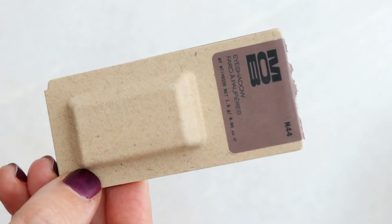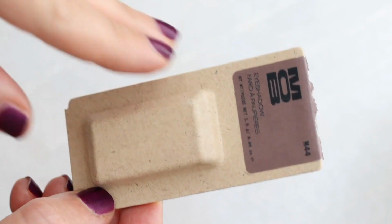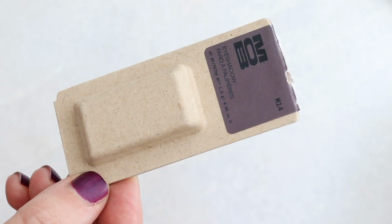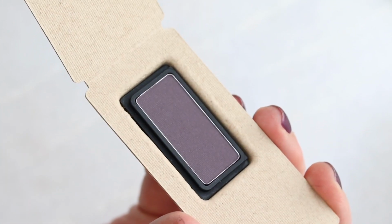I keep doing this, like you're gonna look at it differently on this side than this side, so I don't know, bear with me. So for shadows, there's this eggplant pear, which is sort of the purple side. I have mostly mattes. I'm big into mattes. The swatching of these, I noticed that the mattes didn't pay off as well as the shimmer shadow that I have on my arm.